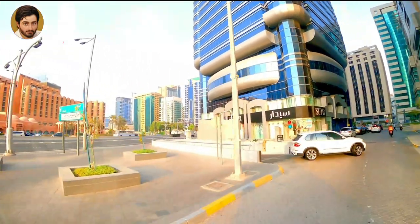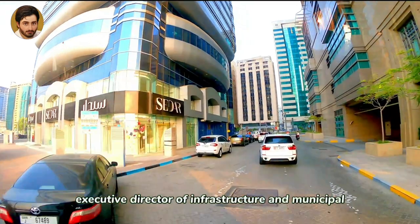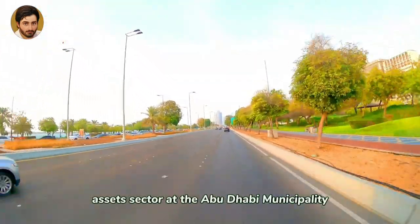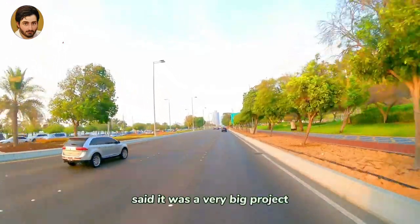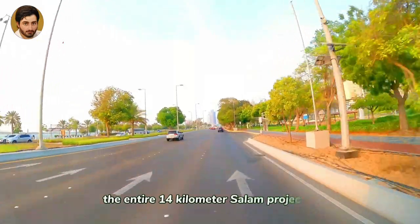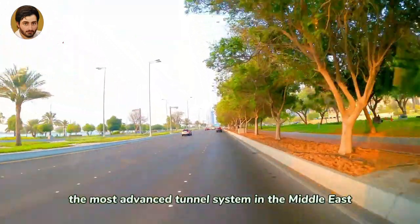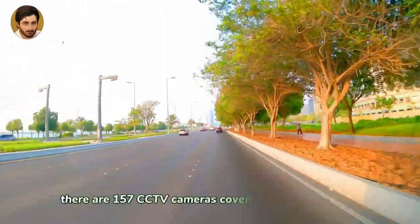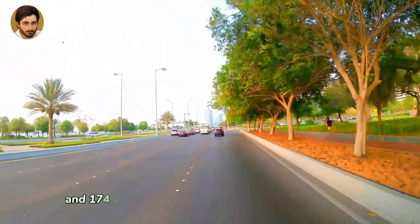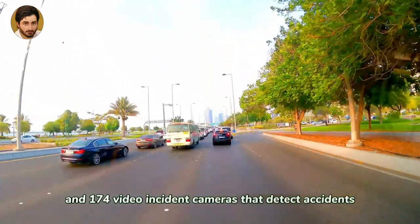Abdullah Al-Shamsi, Executive Director of Infrastructure and Municipal Assets Sector at the Abu Dhabi Municipality, said, "It was a very big project and we're proud that we've completed it. The entire 14 km Salam project has the most advanced tunnel system in the Middle East. There are 157 CCTV cameras covering the entire tunnel and 174 video incident cameras that detect accidents."